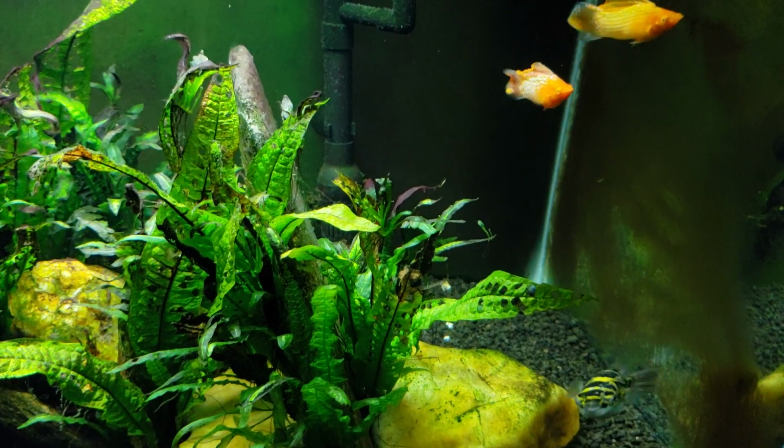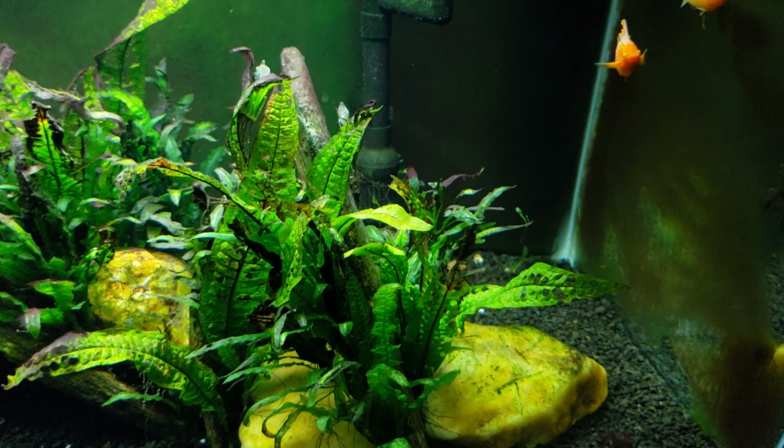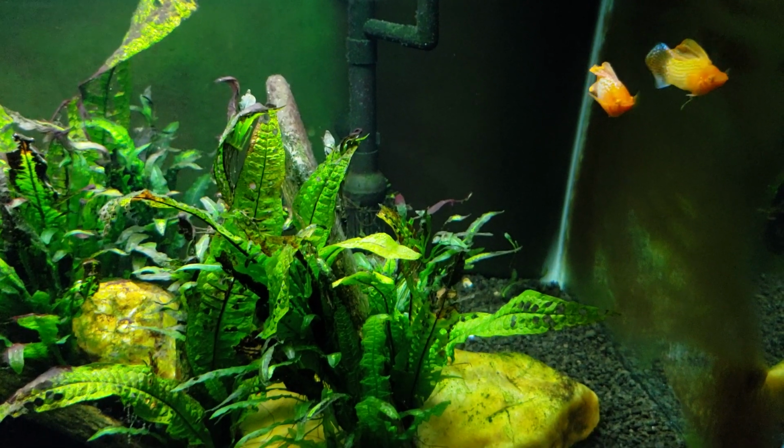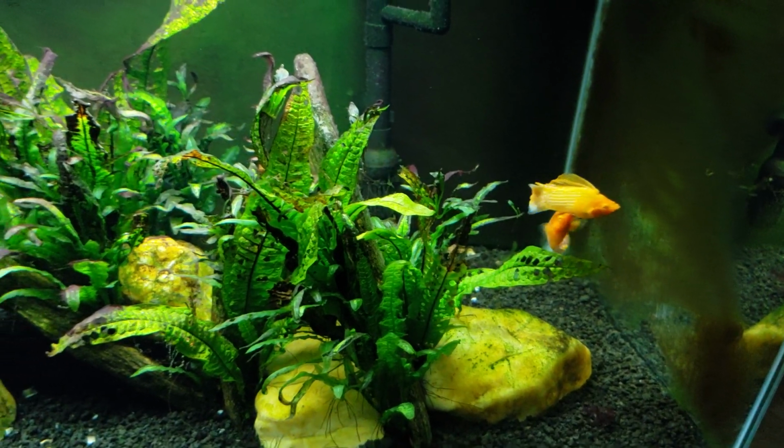Probably due for a water change. In fact, I'm sure I'm due for a water change. I don't really remember the last time I did a water change in here. I could go check my videos. I'm sure I shot a video of it when I did it, as I will again when I do the next one. But not looking too bad.